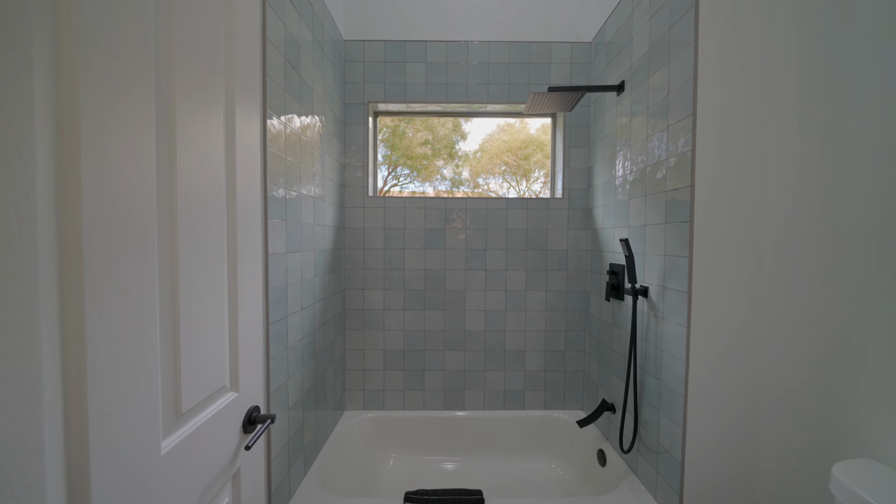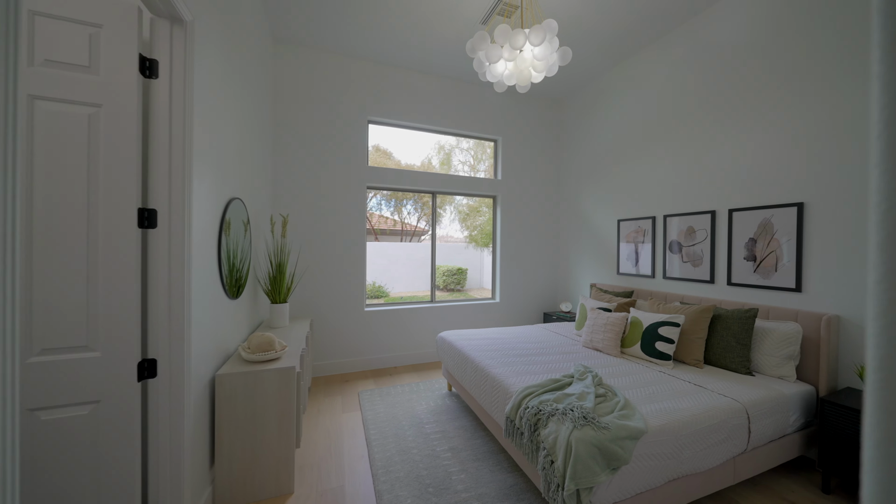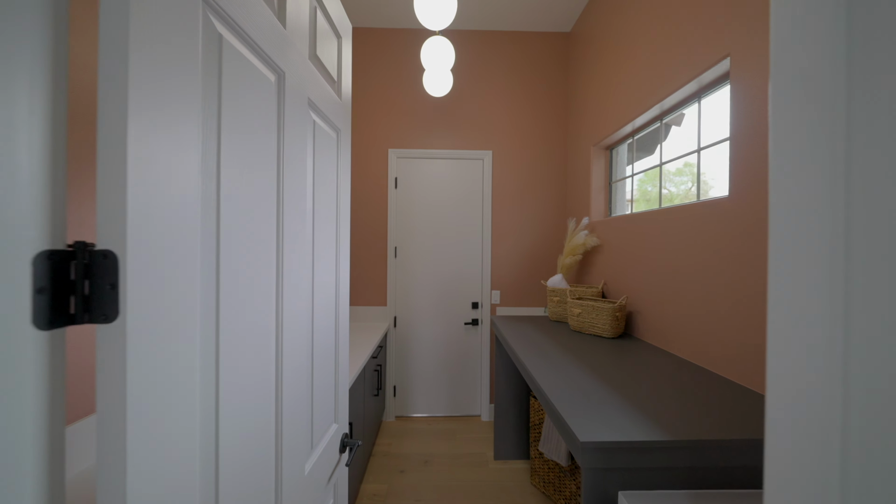So important if you have small children, maybe a little fur baby that you need to wash, you do have a bathtub. In here, once again, not super exciting, just a nice, simple secondary bedroom, no recessed lights. Coming this direction, this is where we have the laundry room. Now, Ashley, let's see if you can kind of, can you guys tell?